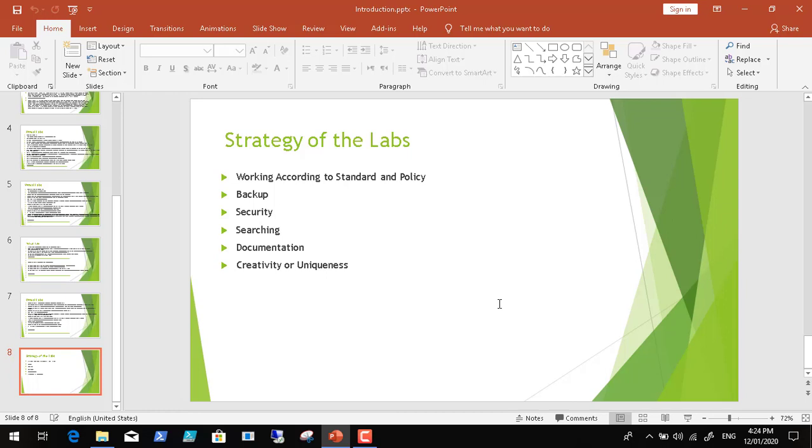Then we will look at the strategy for my labs. Before that, I want to say what makes my labs different from others' labs. From my point of view, I have about 6 points to talk about.